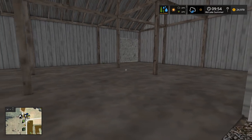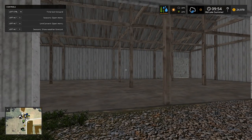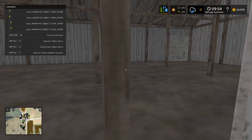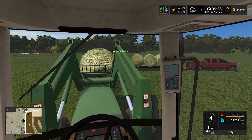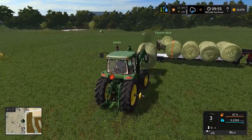I got to close this thing. For now, let me try to close this. I got to press the opposite of B. There we go, now it's closing. Okay, I'm coming out. We're coming in. There we go. We should be able to beat Farmer Nick here.